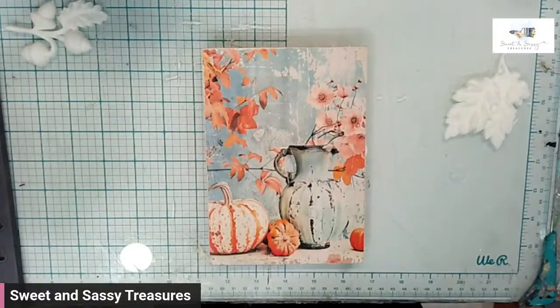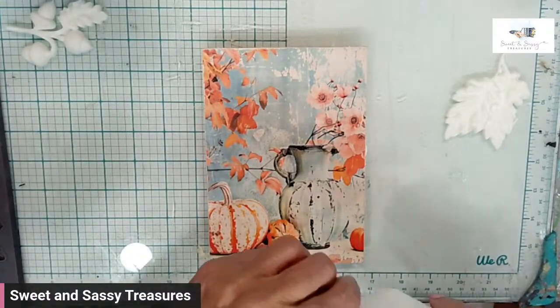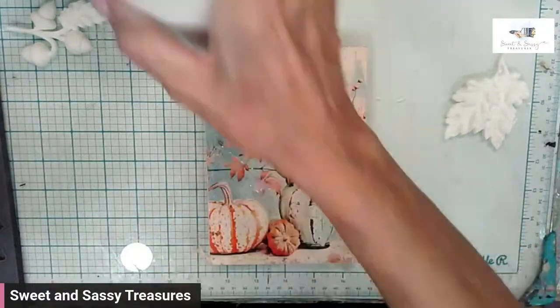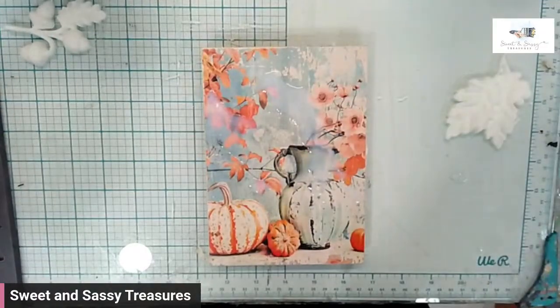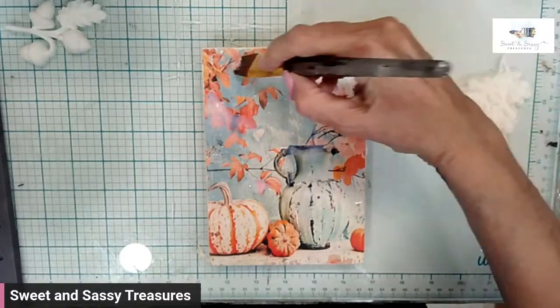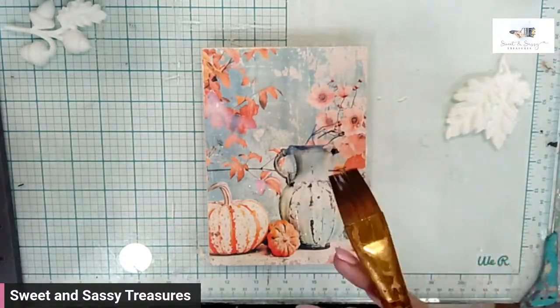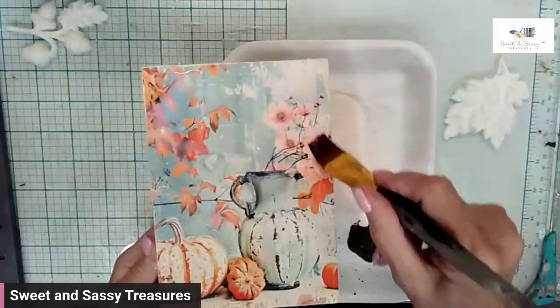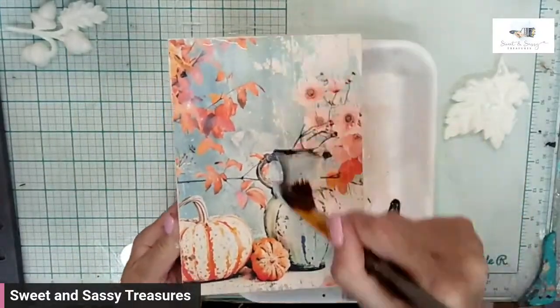So let me dry this. I'm going to put some Big Top on here before I dry it because I know I'm going to need to do that. And then Fleur de Lis, I don't think has leaves on it, but maybe I'm missing something. Once again, I over poured.